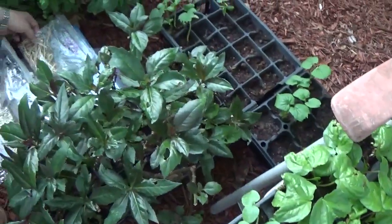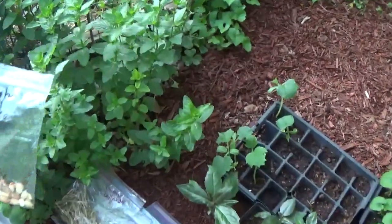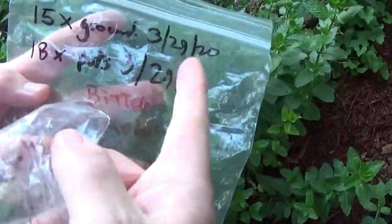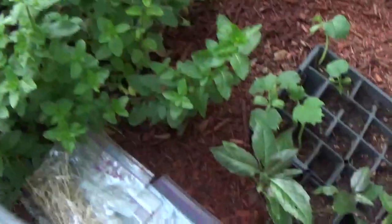One thing that we have here, we keep the seeds from a lot of what we grow. Here's a bitter melon, Goya. I also put down when I planted them or when I put them in pots, and butternut squash.